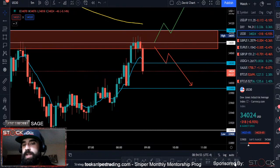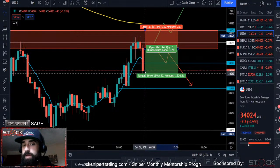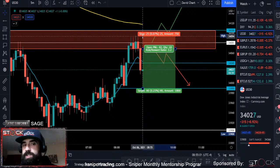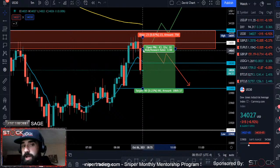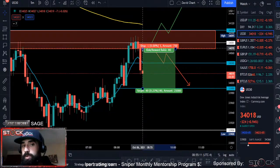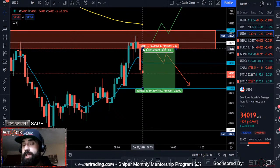So what this would look like, guys, if you're in that short, okay, if you did get in this, some people love US 30, you can hopefully get it down to this area right here. Your stop loss, you'd want to put it roughly right at the top wicks. If you're in this trade from the exact entry of the supply break, you'd probably want to move your stop loss to break even.